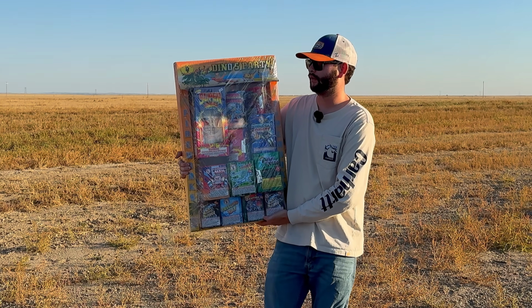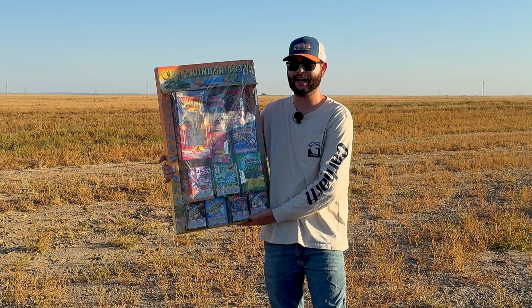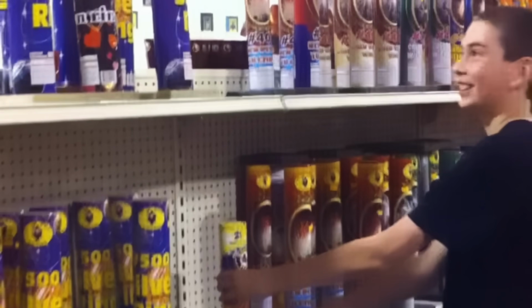When I was around 12 years old, I visited Star Fireworks for the very first time with my dad. As you can probably imagine, growing up in Minnesota where fireworks that go up in the air are banned, my first time into Star Fireworks was definitely something I will never forget. Seeing all the crazy fireworks that go up in the air was something really special to me.